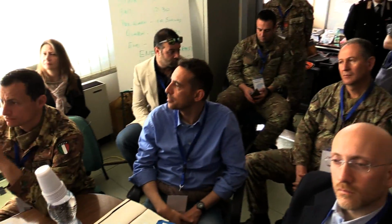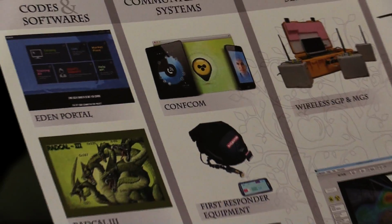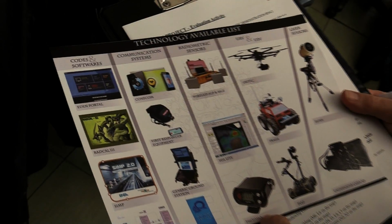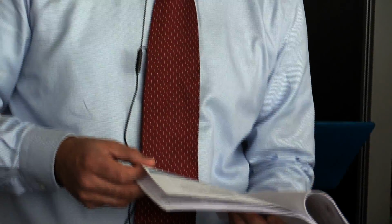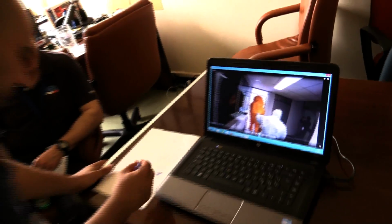The added value brought by the EDEN project was the integration in the emergency response actions of 16 different tools developed during the project. The task was to improve the decision-making process during the crisis management and to facilitate the intervention of the first responders.